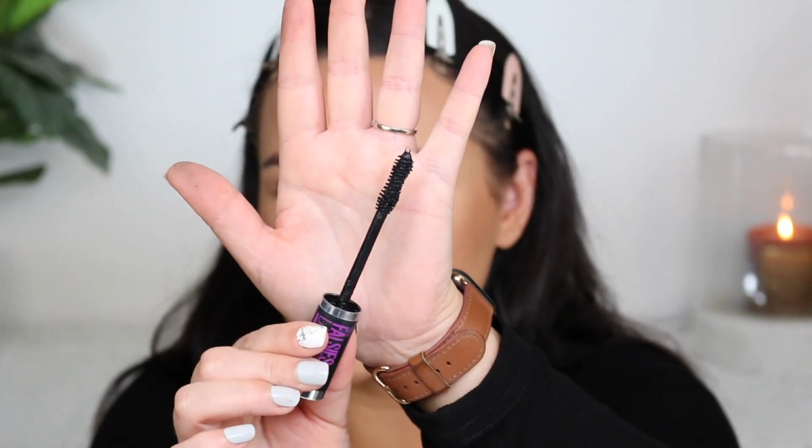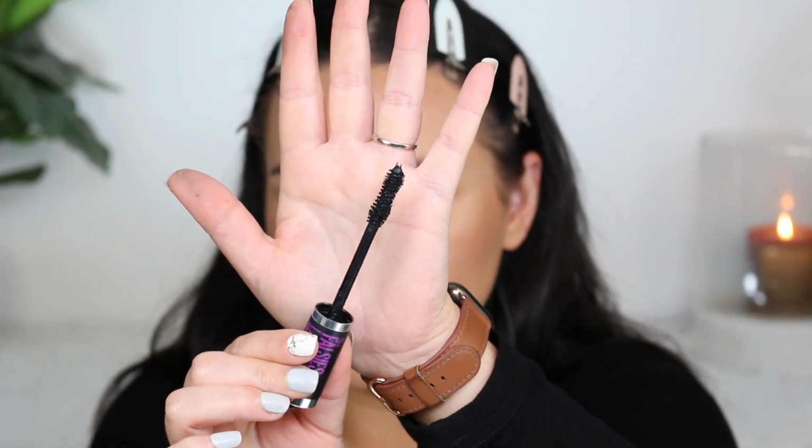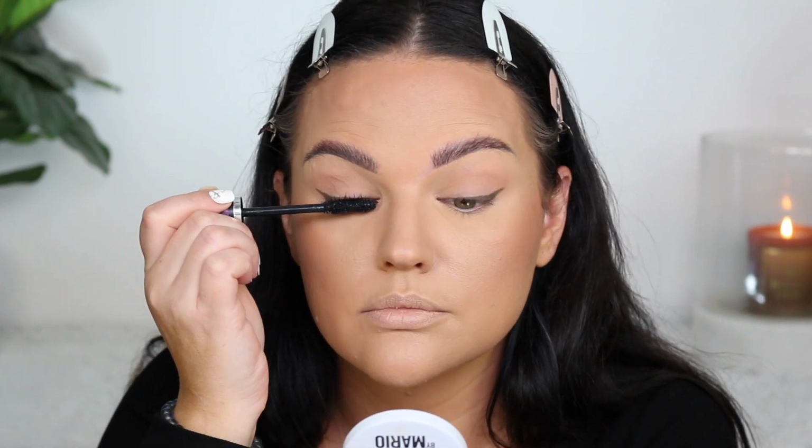So this is what the brush looks like. It's one of those natural bristle hourglass shaped brushes, which are perfection in my opinion, and I actually need a new one. Mine is definitely on its last legs. Just easy to get volume with this. You're not really going back a million times. It's just really user friendly. I love it. I really do.